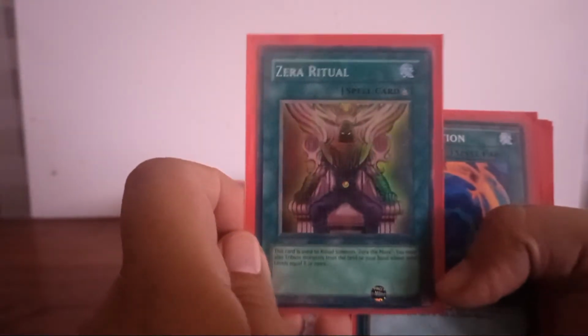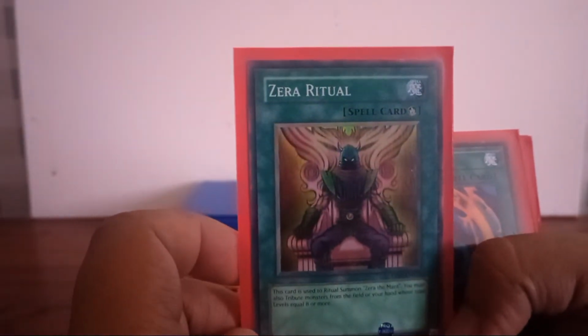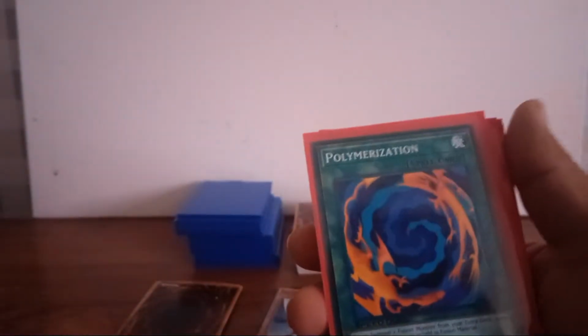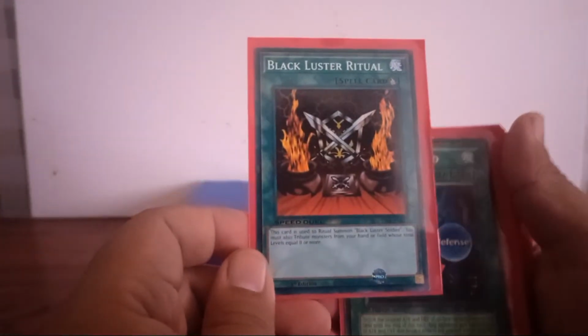And there's this ritual card to summon Zera. Polymerization. I have a lot of these. This card is also a speed duel. And I got Shield and Sword.